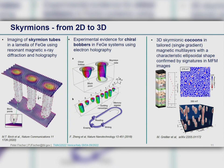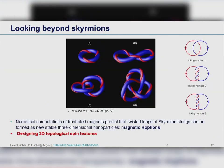And finally, again, the recent cocoons, skyrmionic cocoons, that are fabricated by a single gradient magnetic multilayer system. And they found, using, again, MFM, very characteristic ellipsoidal shape signatures in the MFM. So again, what I'm saying is there's a lot going on in the three-dimensional topological spin textures, but I'm asking the question, is there something beyond the skyrmions? And now I'm coming back again to the hopfions that I introduced early on.